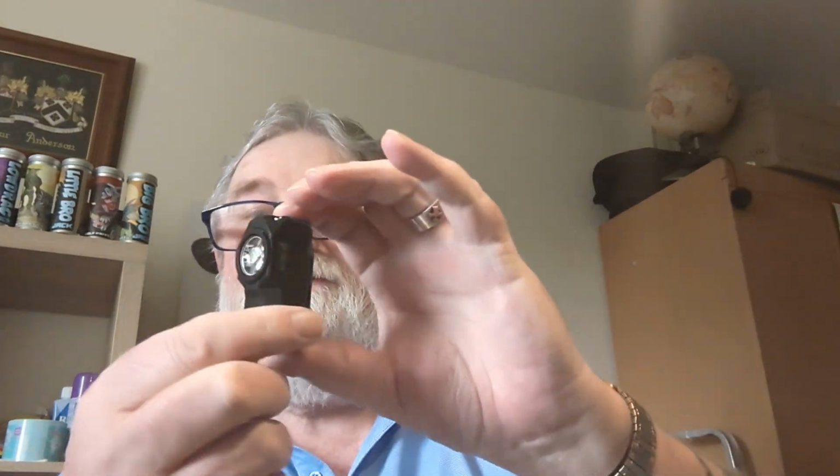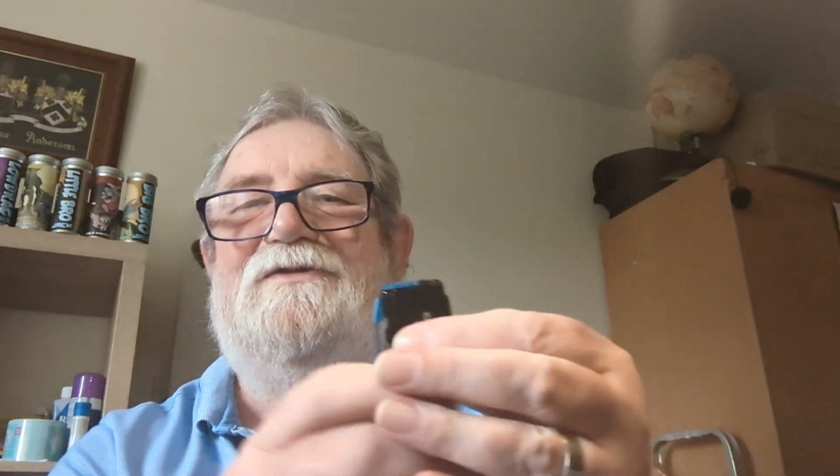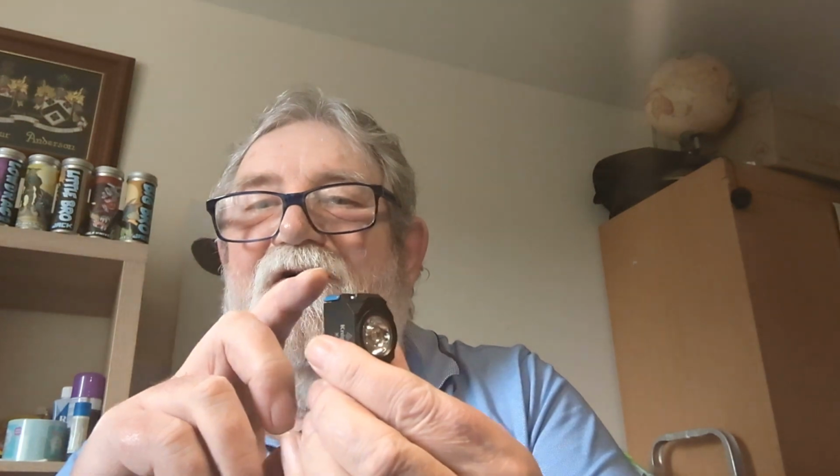This is my little constant companion. This is beautiful. This is a little Wubin that you can get on Amazon. I love this little flashlight. That's where you charge it in here, but it's also the button and turns the light on. It comes on nice and low, on and off, when I want to look inside knives.